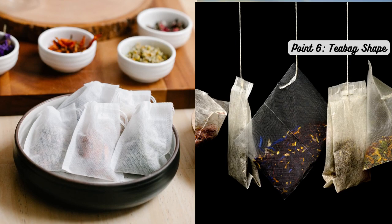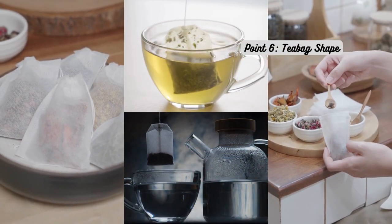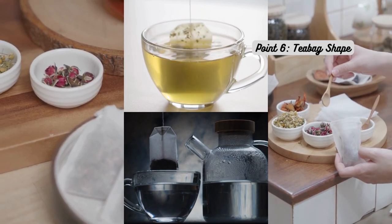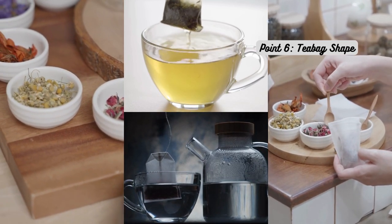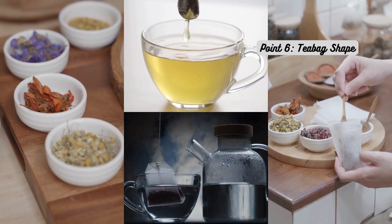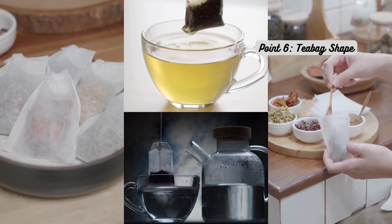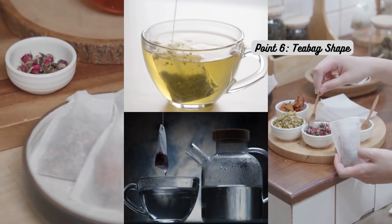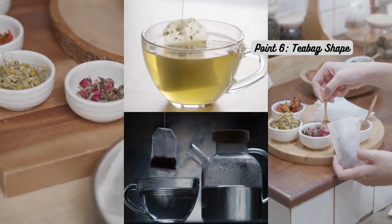Some are purely for visual appeal. Remember, the quality of the tea leaves and other factors we've discussed are crucial for a great cup of tea. So, while teabag shape can enhance the brewing process, it's just one piece of the puzzle. Focus on quality leaves, origin, blends, and sustainable packaging for a truly elevated tea experience.